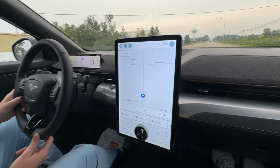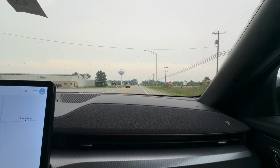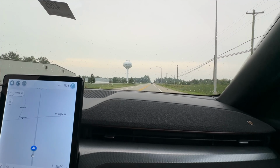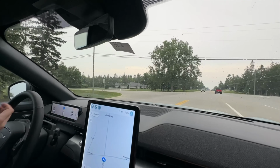Nice. It's definitely got some get up and go to it. It does. It's a lot of fun. It is pretty cool. And the torque is so instantaneous with EV vehicles. It's just wild. What is the range of this car?